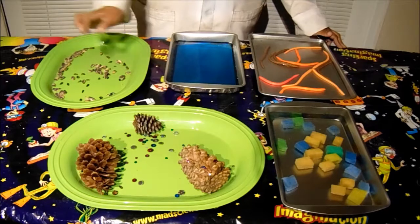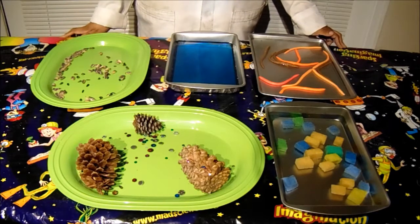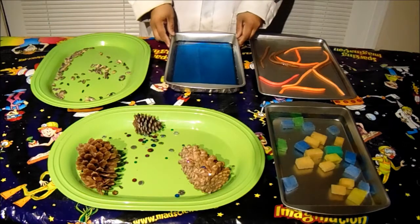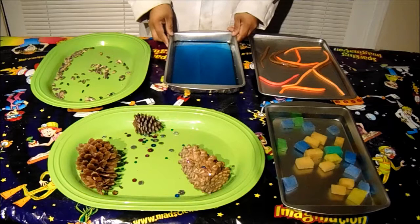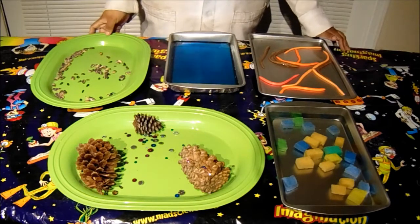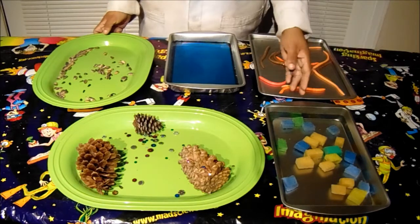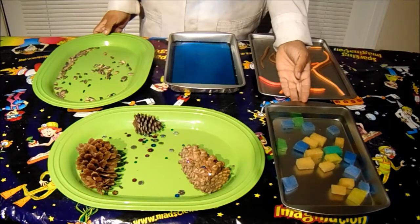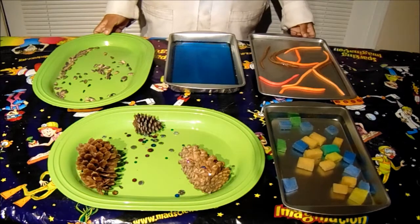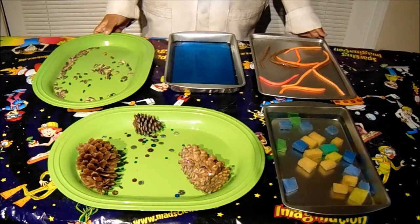One of the trays will be sequins sprinkled in pine cones to represent insects in wood. Another tray will be colored water in a pan to represent nectar. Another tray will be sunflower seeds spread on a tray. You'll then have sponge pieces in a pan of water to represent marine vegetation. And last, you'll have worms in a shallow pan of water to represent minnows.